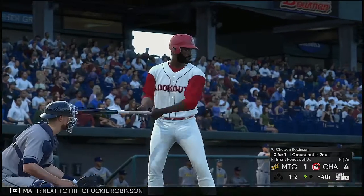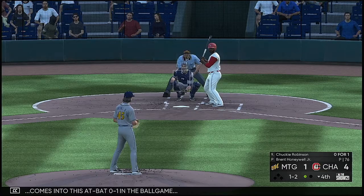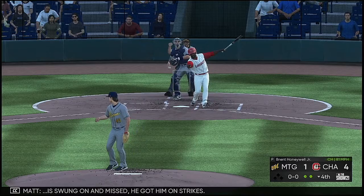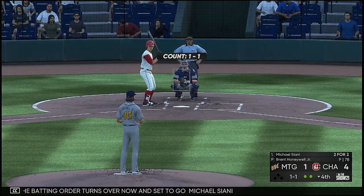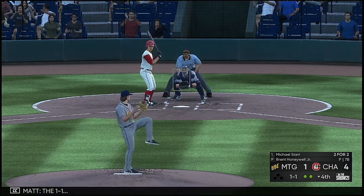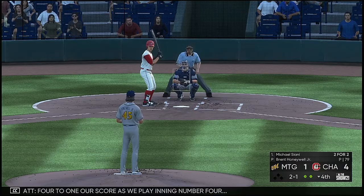Next to hit, Chucky Robinson comes into this at bat 0-for-1 in the ball game. Robinson. Here comes the 1-2. He is swung on and missed. He got him on strikes. So the batting order turns over now and set to go. Michael Ciani blasted a solo homer last time up. The 1-1. Misses, ball two. 4-1 our score as we play inning number four.